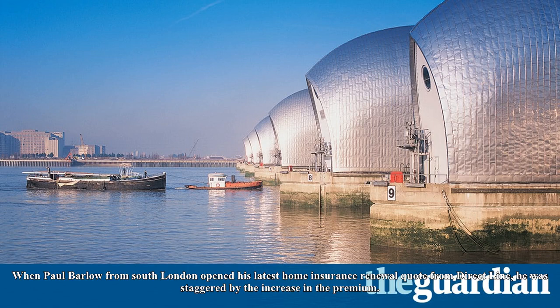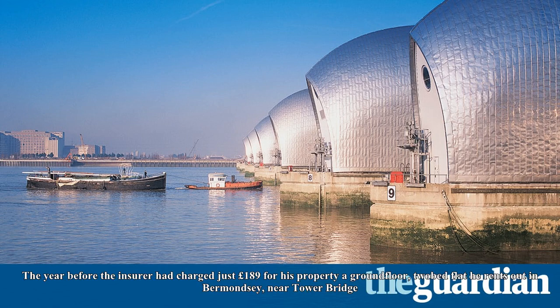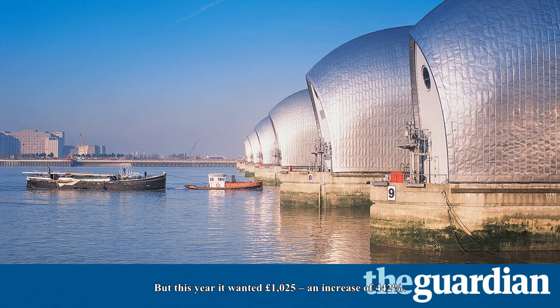When Paul Barlow from South London opened his latest home insurance renewal quote from Direct Line, he was staggered by the increase in the premium. The year before, the insurer had charged just £189 for his property, a ground floor, tubed flat he rents out in Bermondsey, near Tower Bridge. But this year it wanted £1,025, an increase of 442%.